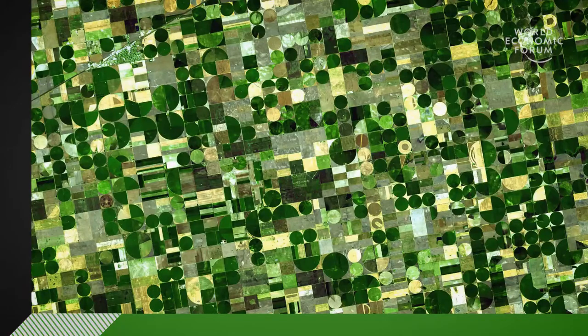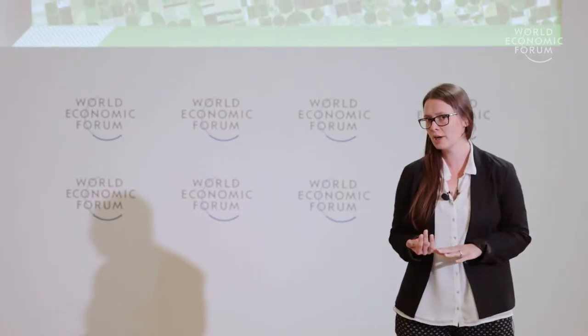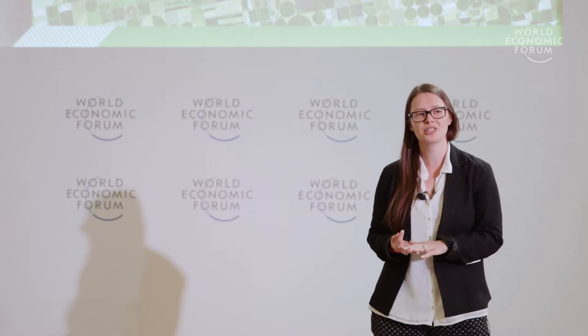From space, it's not our cities that stand out as a mark of human impact on our planet. It's our farms. Farming has changed our planet, but farming itself is changing. By 2050, we need to be able to produce 70% more food whilst also addressing today's global challenges: population growth, climate change, and water scarcity.